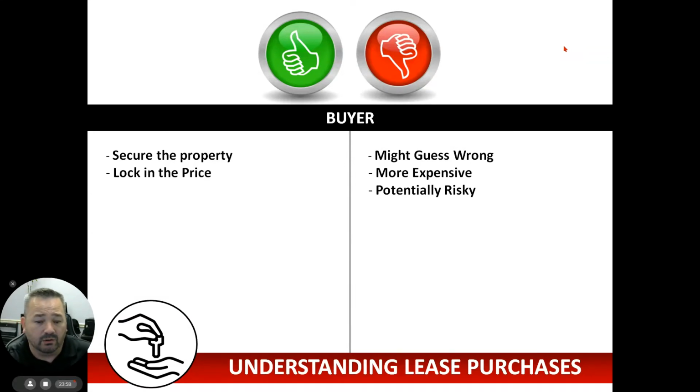You have the same potential risks that you need repairs taken care of at the property. What if the landlord, the owner, the seller, doesn't make the repairs? Are you still going to buy the house? You put up extra money all along, but they don't have the money to make the repairs. It's a risk you have to be really comfortable with.